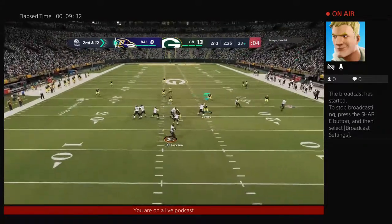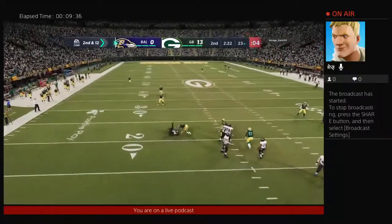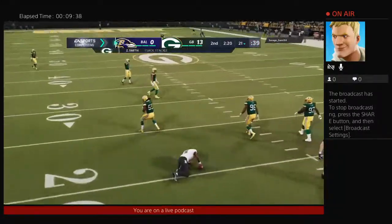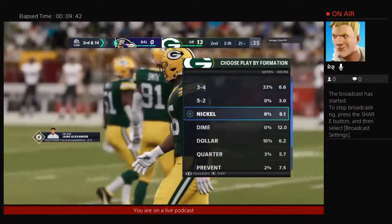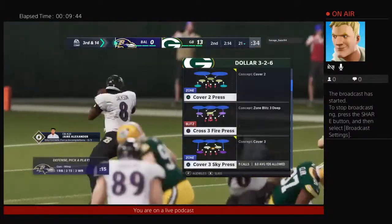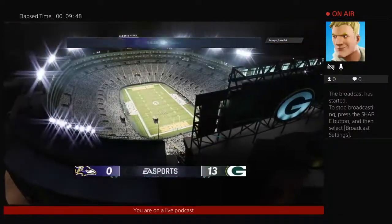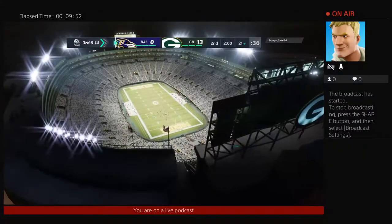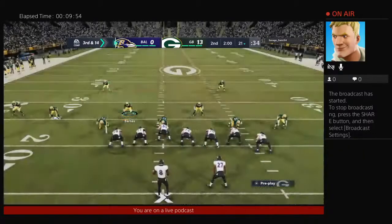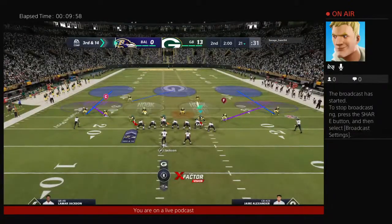On 2nd and 12, Jackson buying time to his left. And he's going to lose a yard or two, taken down behind the line. Za'Darius Smith there getting in and bringing him to the ground. I'm starting to feel for that quarterback back there. I mean, you know me. Normally, I don't have a lot of empathy for the QB, right? In this case, definitely, he's been under constant duress this entire game. I don't know how he's surviving back there. And to think, there's still a long way to go in this football game.